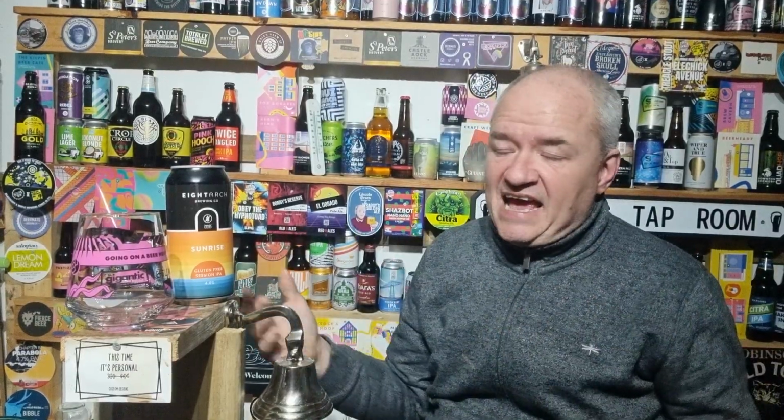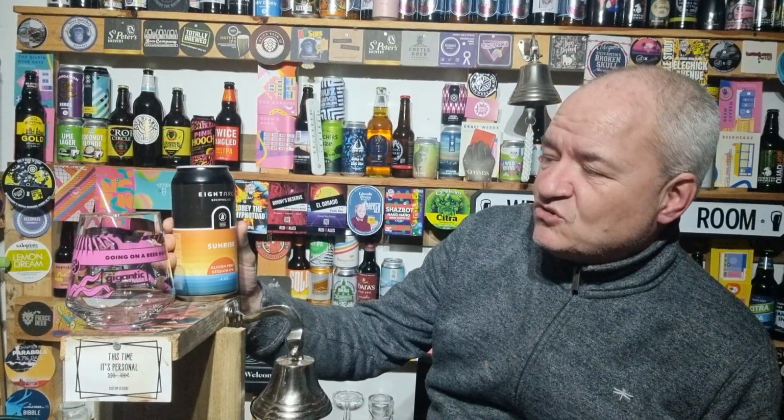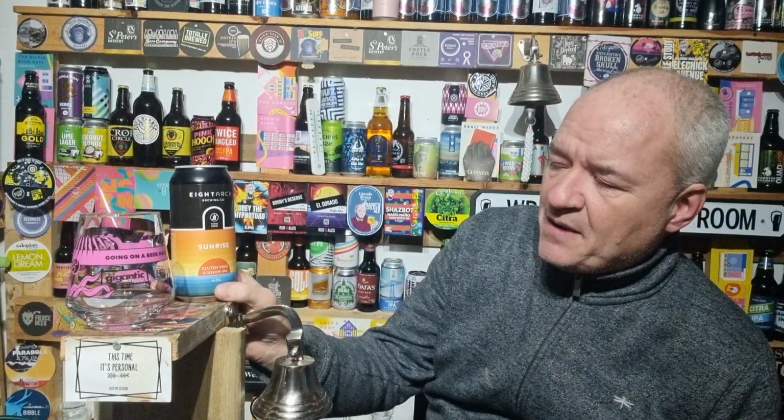Today we're going over to Wimborne in the Dorset area of the country to Eight Arch Brewing Company, who themselves have a fantastic tap room. In fact, they've moved to a new brewery tap room, and by all accounts are doing extremely well. A great craft beer brewery in that location of Dorset. This is Sunrise, a gluten-free session IPA, 4%.